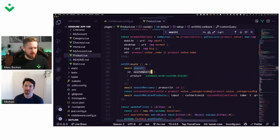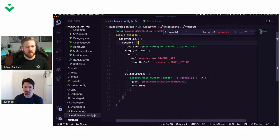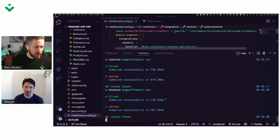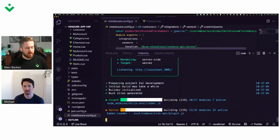So in the search, we go to this custom query that's called product with custom fields. The middleware knows that this is a custom query, so it knows how to pick it up, passes the variables, and loads the custom query, which we defined in a separate file here. Okay, this looks good enough for me. We will probably not see anything, but I want to reload the server just to see if we have any syntax error. This looks good so far.